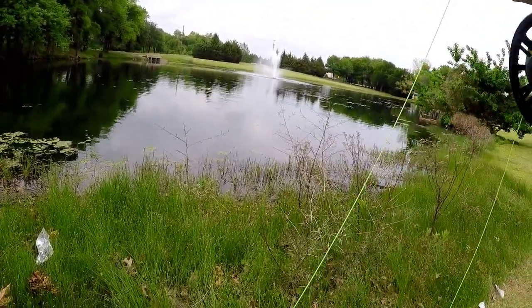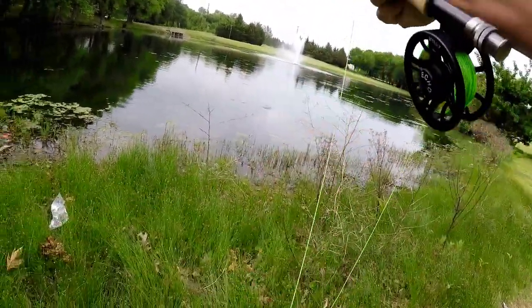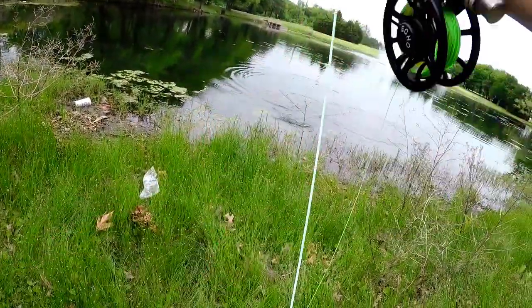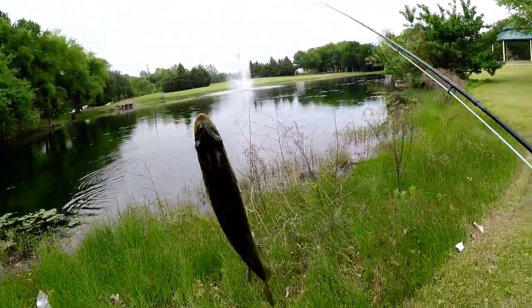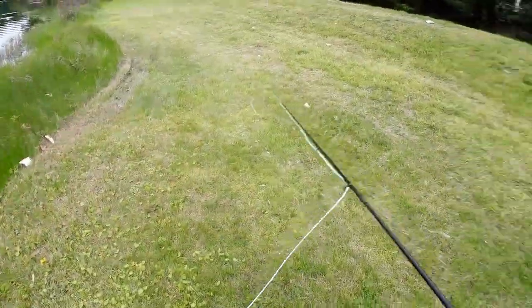There's one. All right, that one feels like a bass, maybe. Looks like a bass. Let's bring them in. All right, on the red damsel fly. All right, there he is. Go bass. Red damsel fly. Let's see if we can get another one.